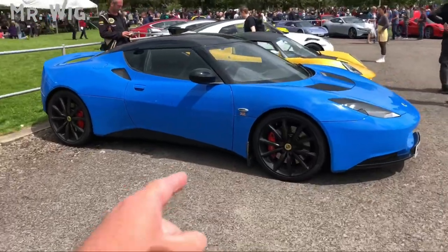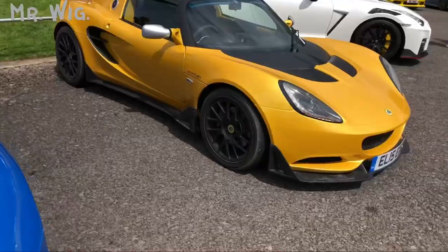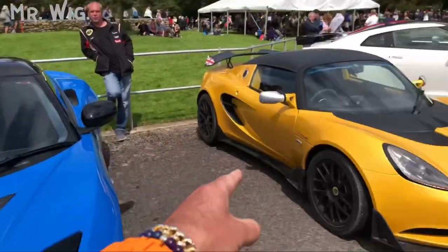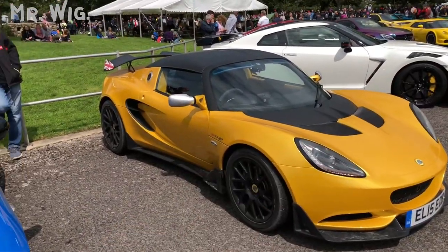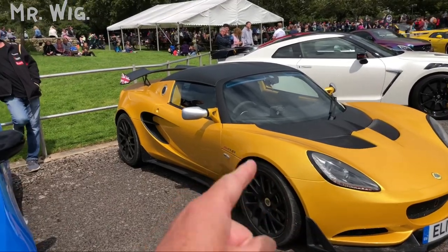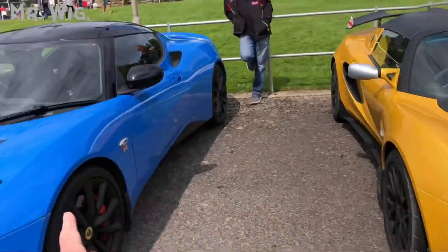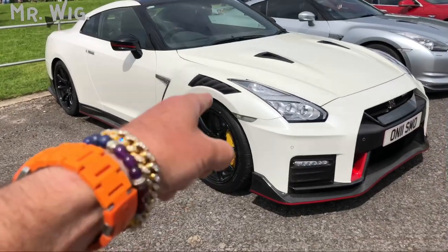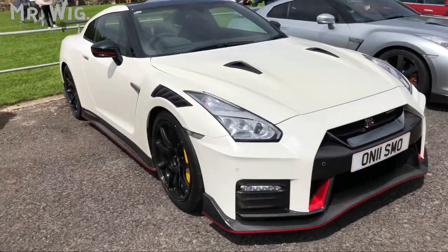And the Lotus, but this is in turquoise. Oh, love this car. Even this car is newer than that one. I would actually choose this one, so it's narrower and lower than the new one. I would still prefer this car. The R35, this is the Nismo version. This is really fast and beautiful.